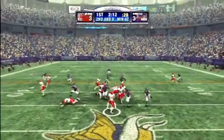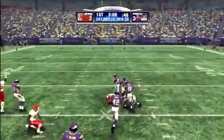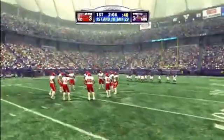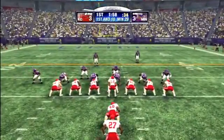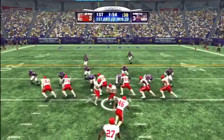Drops back to pass. Andy has been his go-to guy on the drive. They pick up solid yardage there. And I love to watch this wide receiver work. He is so patient with his routes. He gets down low into his cuts, and he really understands what the defense is trying to do to take him away, and he is working them over.